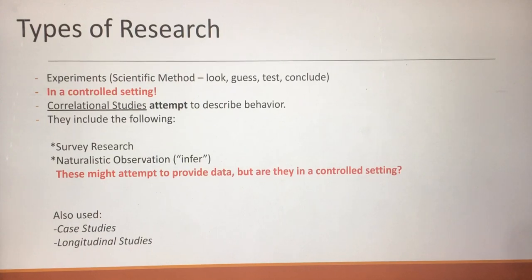Other examples would be case studies. A case study is cool. It's a story. It's a snapshot of an event or some particular phenomenon, but it's just a story. It's not an experiment. It's important, it's meaningful, but it's not sciency.